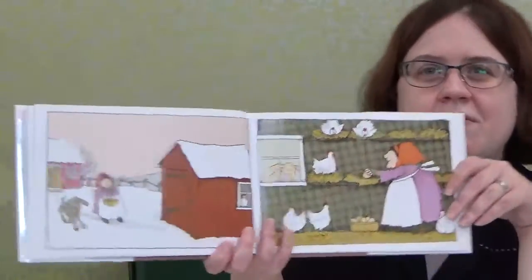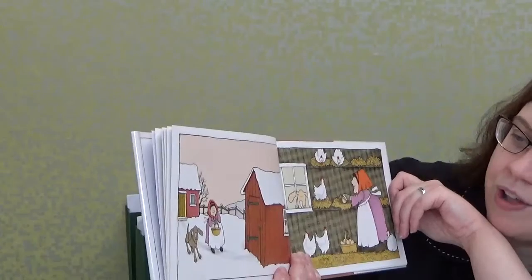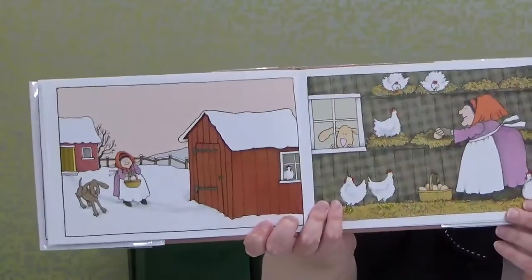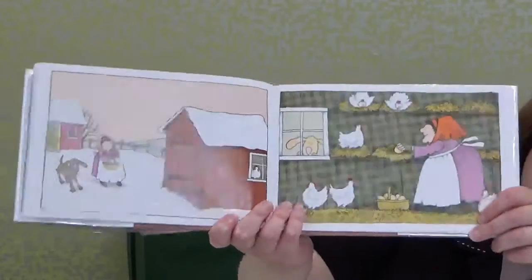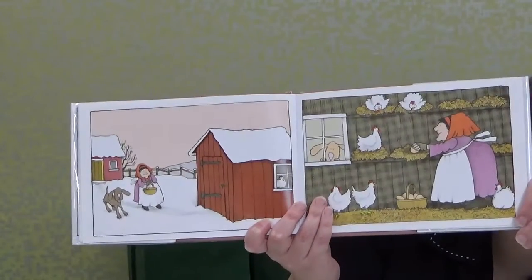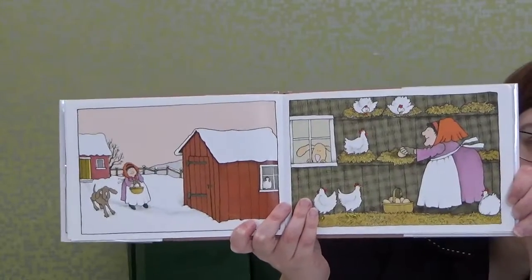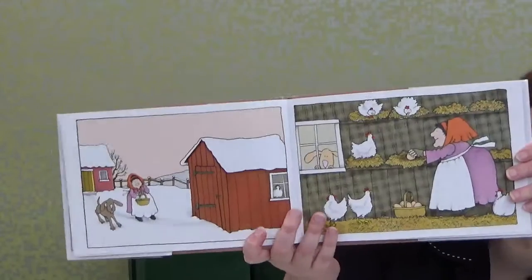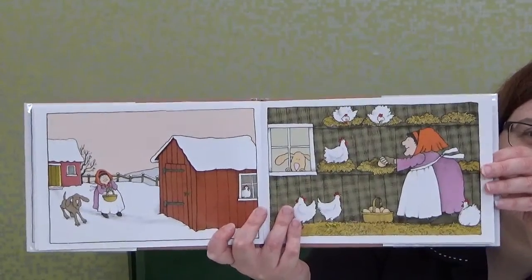It doesn't look like she's feeling too bad about it. She's getting her coat, going, looks like, to the barn. What do you see in the barn? You see chickens, right? And if you have chickens, what do you have? You have eggs. So she's going into the barn and getting some eggs. Looks like she'll have plenty of eggs now, right, boys and girls? Let's see what else happens.